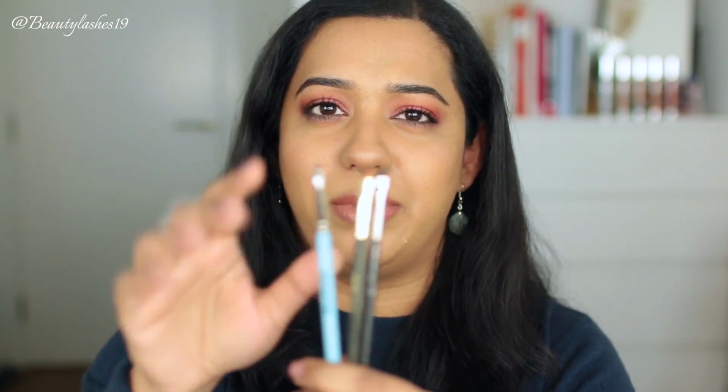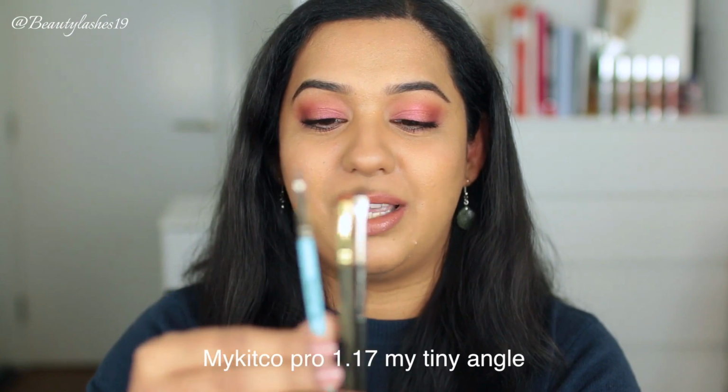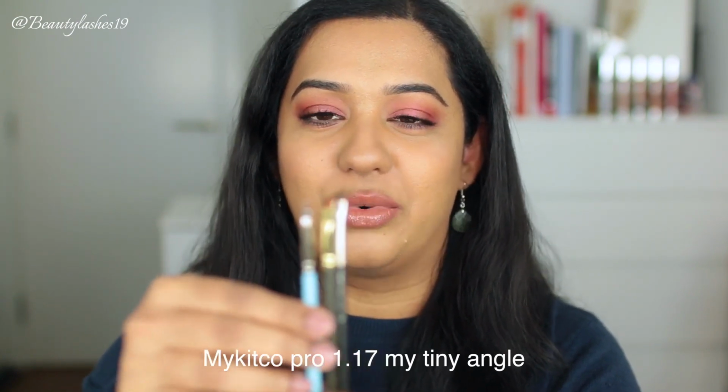And this last one has become my absolute favorite, which is the Mykitco Pro 1.17, which is the tiny angle brush. All of these brushes, because they have that slope to them, they're really easy to create that flick at the end of the eye for a cat eye look. But what I also love about them is that they're slim enough to really just apply eyeshadow. You want a tight line, you can apply that right along the base of your lashes. These are beautiful for that, and they also apply powder and gel products really well on the eye.